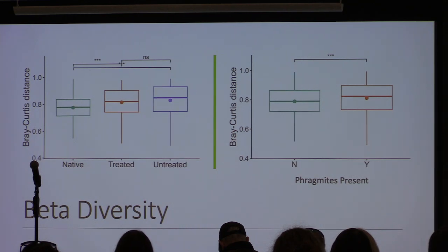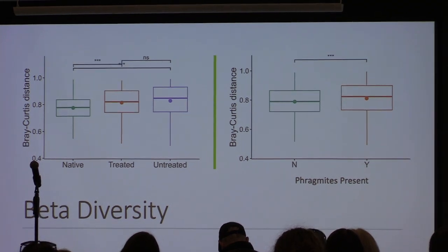These plots show us that there is a significant dissimilarity in microbial communities between sites with native vegetation and the other two categories, but not between treated and untreated Phragmites, and that there is significant dissimilarity between soils where Phragmites is present or absent.